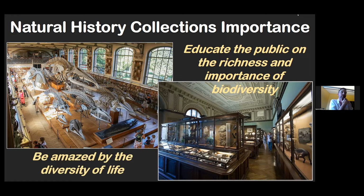And I think one of the things that we should never forget is just to be amazed by the diversity of life. Really to think to ourselves, wow, these things are so amazing, so beautiful, so interesting. So we are just curious to learn about them, and we are curious to actually want to protect them afterwards in their natural habitat as well.